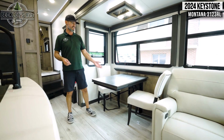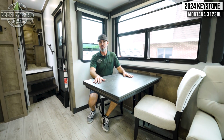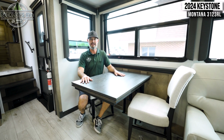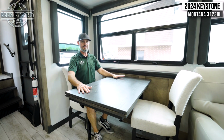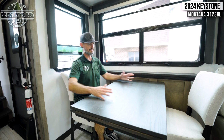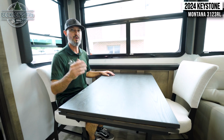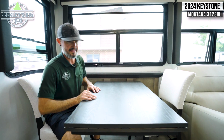We currently have this table set up again for couples. You do have 2 extra fold-up chairs underneath the bed, which is usually how they ship them. But most of the time, everybody that we see are RV owners, it's 2 people, so they have it mostly set up like this. Obviously, you have plenty of space. But what if you were going to add 2 more people? Keystone's even thought about that.